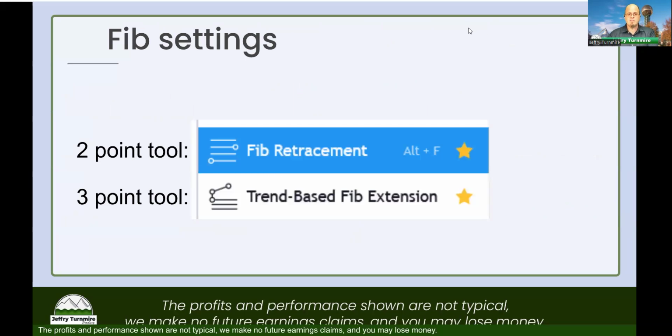Now, these are the two tools in TradingView that I like. I call it the 2-point tool. They call it the fib retracement tool right here. Why do I call it the 2-point tool? Because it takes 2 clicks on your chart. They have these 2 little bubbles, one right there, one right there. It takes 2 clicks on the chart to draw it on the chart. So I call it the 2-point tool because it takes 2 points.